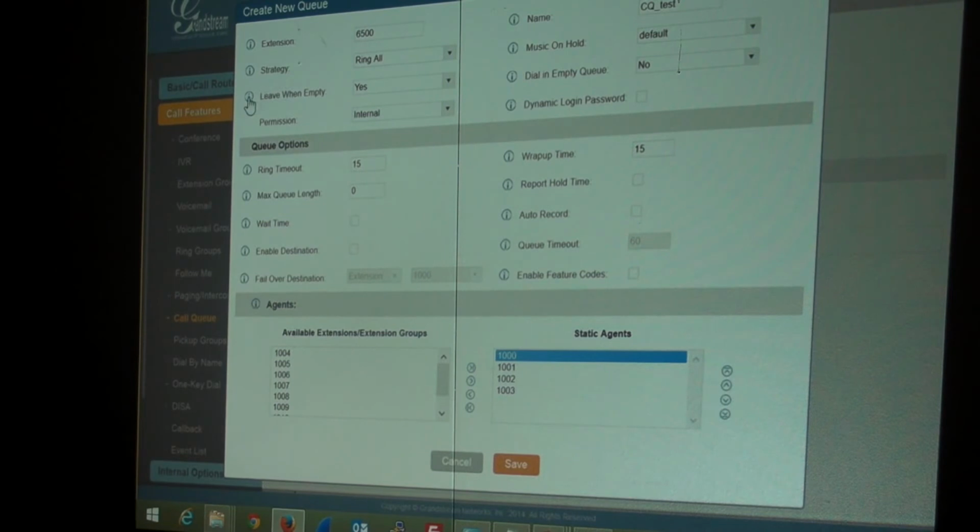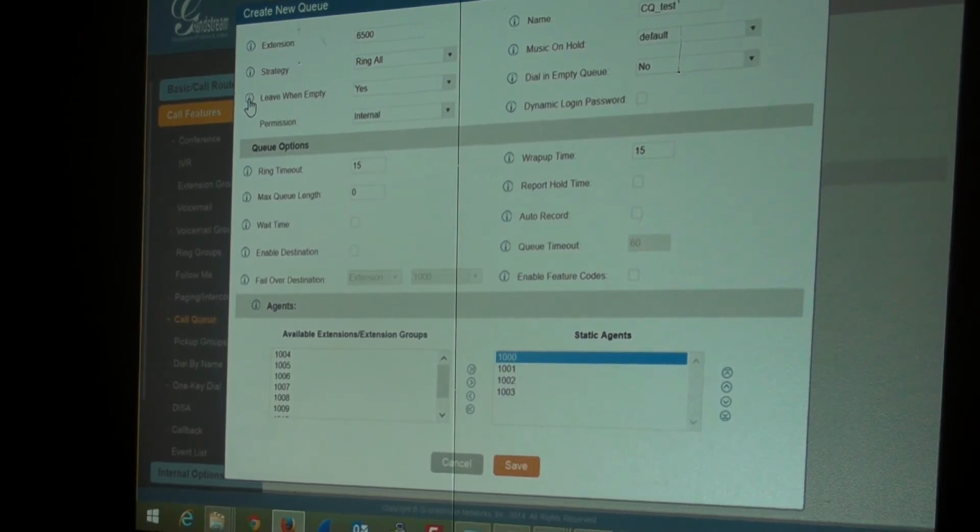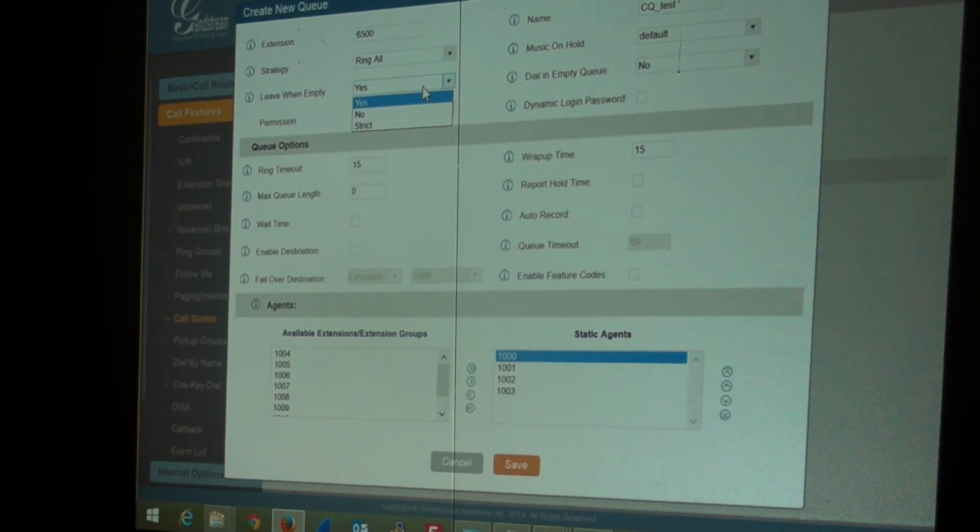Well, they can still be in the queue. It just says if they're paused during dial, they get disconnected. If you are in the queue, waiting, and all the members sign out of the queue, then in that moment, depending on what you select here, the call is going to go to voicemail, or it's going to stay. So no would keep them in. Right.